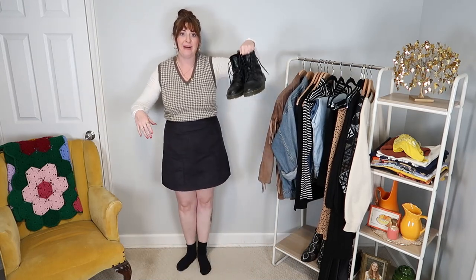Now maybe I could do tights if I wanna be a little bit warmer, and my Docs. Oh, these tights are actually really comfy. This is really cute. I like this look. I still feel like the sweater vest could become an extra layer that I just don't need, but I can also just wear this white long sleeve with it, and I really like that too. And temperature wise, it might be better.